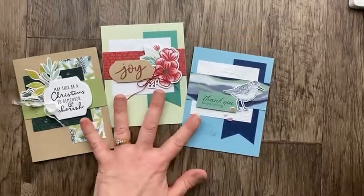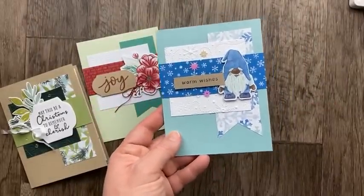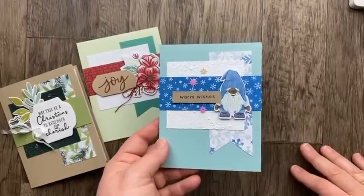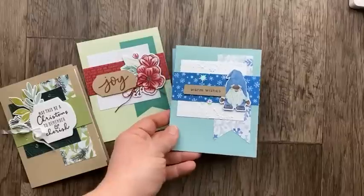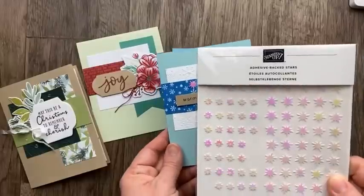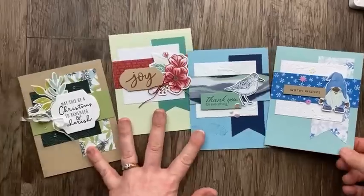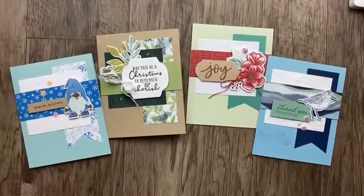And then I also made a version with the gnomes. I really love the way this turned out. I wasn't sure about all the blues and the whites. I was trying to have a little more contrast in color in there, but I used, for the very first time, those iridescent stars. These are in the mini catalog, and it's the adhesive-backed stars. Do you have these? I haven't used them yet, but I added them to this card, and I think they were just perfect. I'm going to move the blue over here to balance out the blue on this end of it. Isn't this layout so much fun?